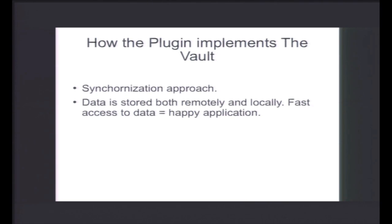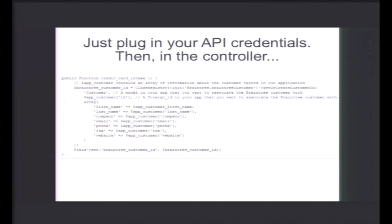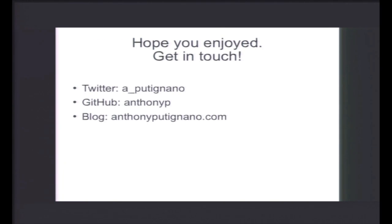So how does the plugin implement the Vault? It uses a synchronization approach. Data is stored both remotely and locally. The reason I did that is so that the application wouldn't have to constantly query the API in real time while the user's on the page. So, fast access to data equals happy application equals happy user. You plug in your API credentials, and you probably can't see that, which is too bad, but in the controller, you're basically getting or creating a customer ID using a Braintree customer model that talks to the API directly, so you know it's abstracted.